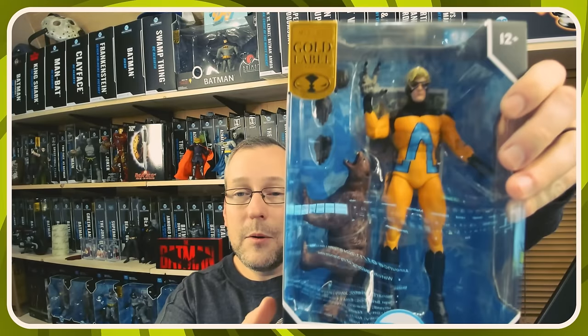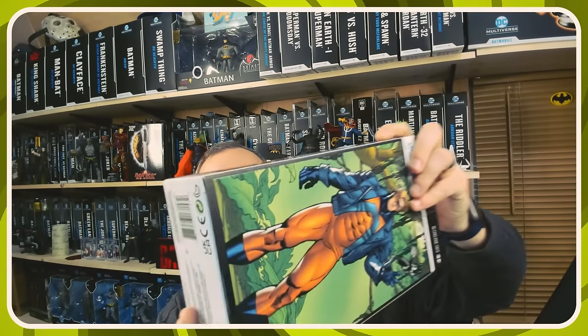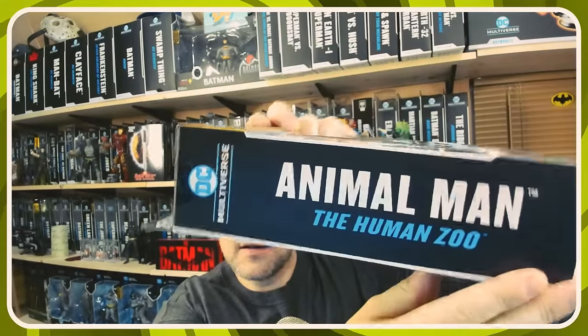And then we also picked up the other exclusive. You know, we got Animal Man, and this is very popular right now. Everyone seems to want this little, I guess, what is that? A bear, or some kind of weird otter, cat, bear thing. I don't know what that is. But anyways, people are wanting him because of that. And this comes from the Human Zoo storyline for Animal Man. And there is his art on the back of his box. We got Animal Man and Red Tornado for the new exclusive McFarlane Gold Labels.